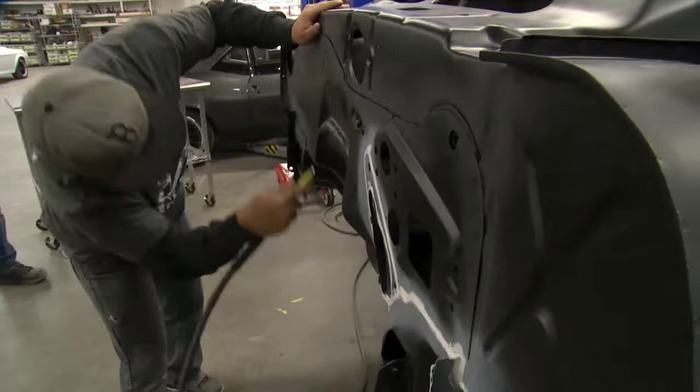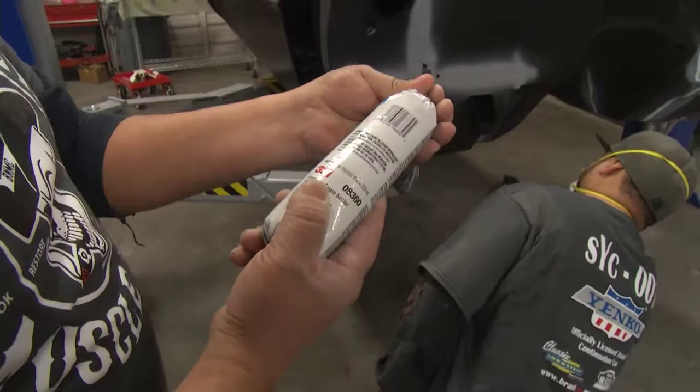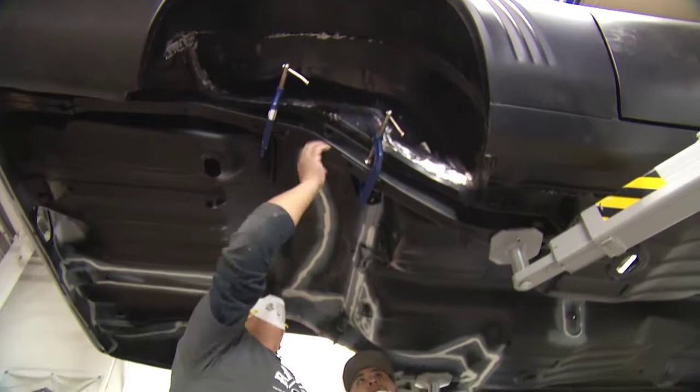What I'm doing right now is putting a little bit of primer in the areas where I need to put the seam seal, so I can put this stuff on top of the primer. So it is good. Not bad at all. Going up. Then, while it's welding, I can finish putting seam seal in here and send it to paint today.